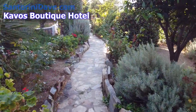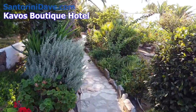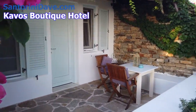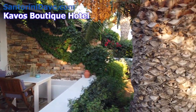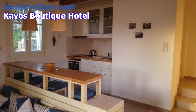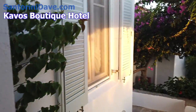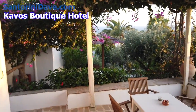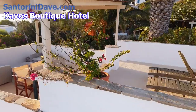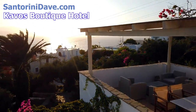The most striking feature of Kavos Boutique Hotel is its sprawling, colorful garden. The garden spreads out between each suite and villa, creating lots of privacy. The largest villa sleeps up to 7 and offers 3 bedrooms and 2 bathrooms. Every suite and villa offers a fully equipped kitchenette and a sea view terrace. A number of the villas also have large rooftop terraces with sweeping views.